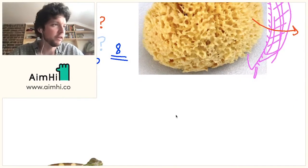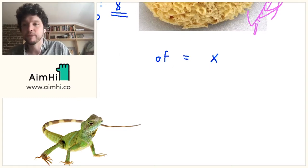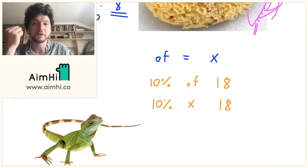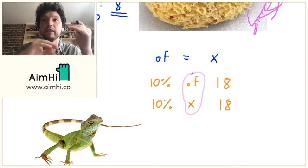First thing I wanted to talk about is the word "of". The word "of" in maths is the same as times. So the word "of" means times. If you're ever asked to find 10% of 18, then that means 10% times 18. And this is really important because it actually makes things a lot simpler. The fact that the word "of" is the same as the word "times" is such a crucial, central piece of knowledge to understanding maths, because it's used so many times.